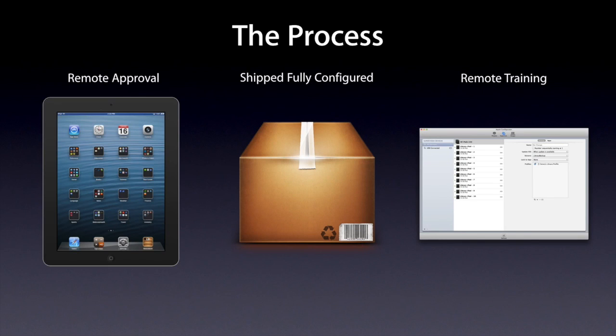Lastly, we'll do a remote approval of the device to ensure it looks how you expect it. Once approved, we ship everything to you fully configured, and all you have to do is plug everything in. The last step is a remote training session with your staff, and we show them how to use the software and train them on the system. At this point, I'll exit the slides and show you a demo of the software.